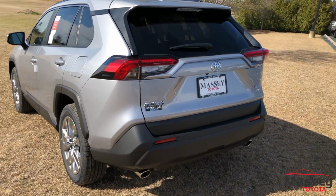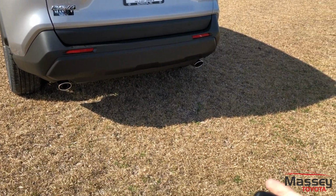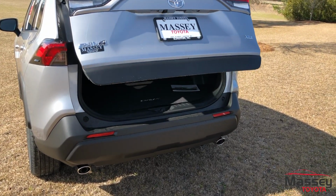Now coming around back on the RAV4, of course you do have that rear backup camera, dual outlet exhaust, as well as to access your power trunk, just go ahead and press and hold the button on your key, and it will open right up.